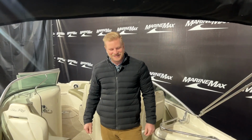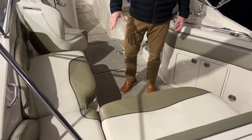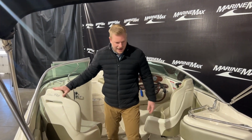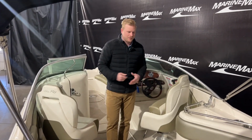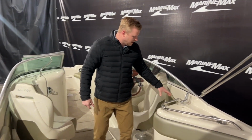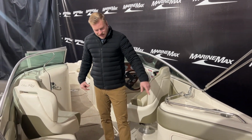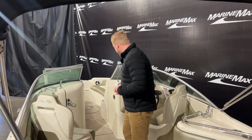All right, so welcome inside. Starting here on the stern of the boat, we do have nice L-shaped seating. You really have a lot of room to move about on a 24-foot boat. We have our captain and co-captain seats right here. Both have bolster seats if you want to sit up a little bit higher. A nice little wet bar entertainment area right here as well. We have snapped in carpet right here, so you can take that out and then clean underneath on the deck.